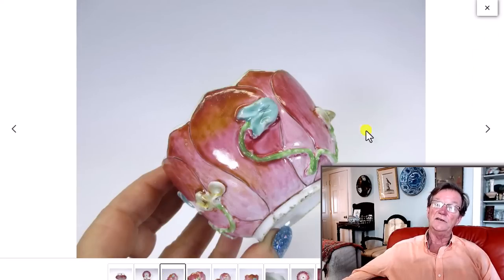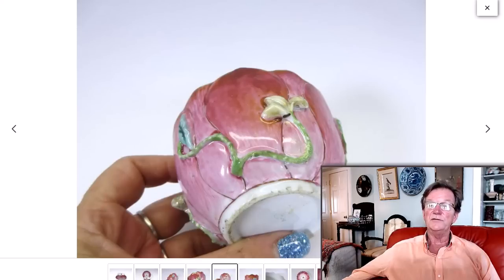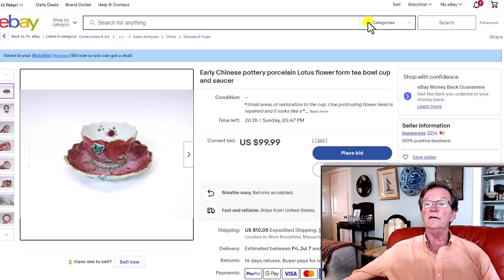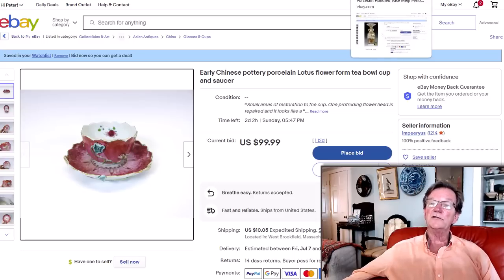And it looks like it's in good shape. You want to check. I don't think that actually is a repair, but you want to check with the seller to see if it is. I don't think it is. I think it's just the light. It's got one bid at $99, closes on Sunday. And this is nice. This is coming from somebody here in Massachusetts. West Brookfield. That's out near Amherst College.